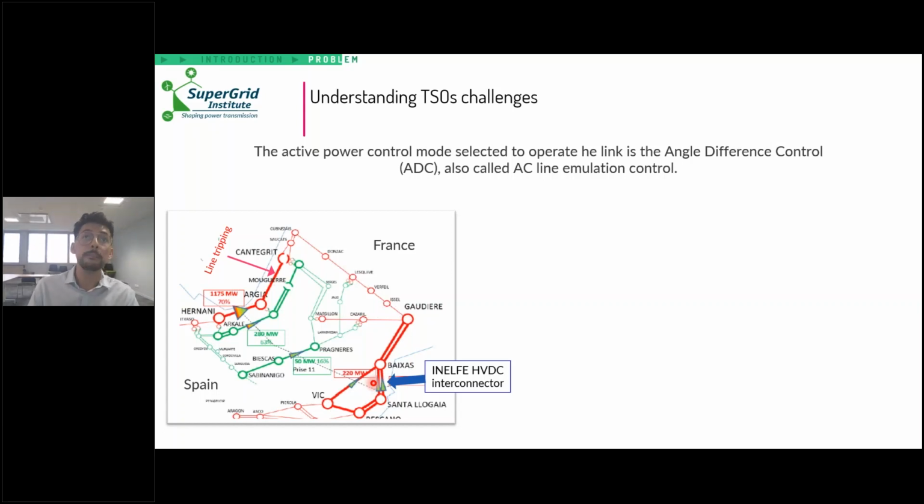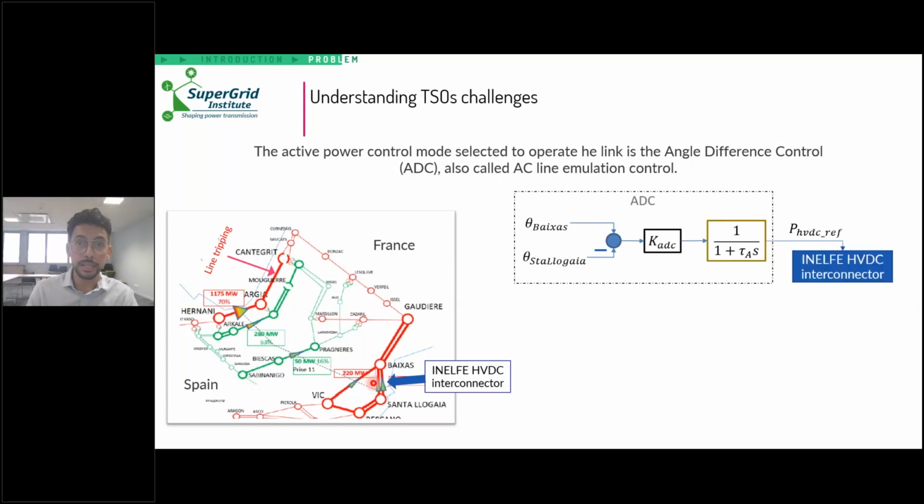This control measures the angle in both stations, the phase angle of the voltage, and applies a gain proportional to the difference of the measured angles. A filter is used to suppress the noise of the measurements and reduce the effect of some communication delays. This is the filter. This control is very useful for TSOs because it allows the HVDC to adapt its power flow reference to the natural pattern of the power flow along the interconnection.